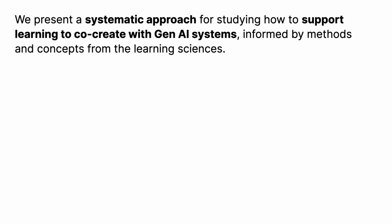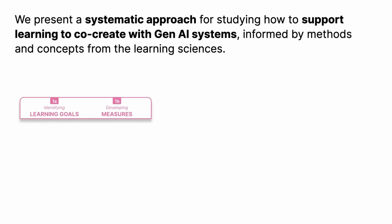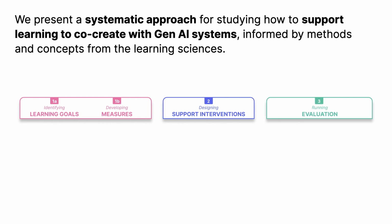In this work, we present a systematic approach for studying how to support learning to co-create with Gen AI systems, which is informed by methods and concepts from the learning sciences. First, identifying learning goals and developing measures. Second, designing support mechanisms, and third, evaluating the resulting learning effects.